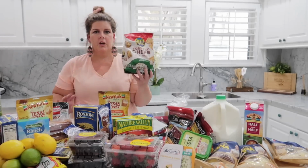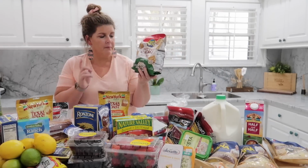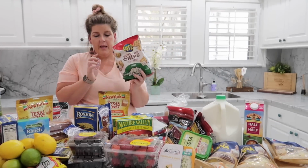If you guys have not tried these chips, you are missing out in life. Toasted chips, the veggie ones, okay? And they go great with all of these dips that we got.